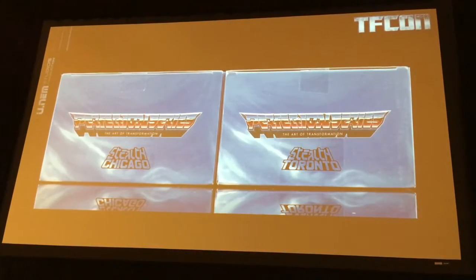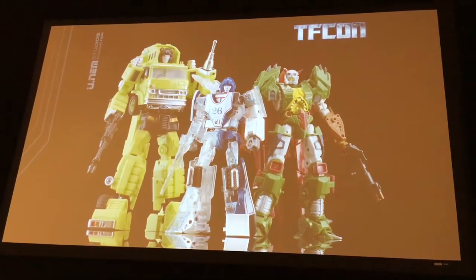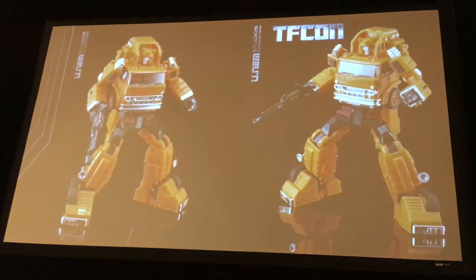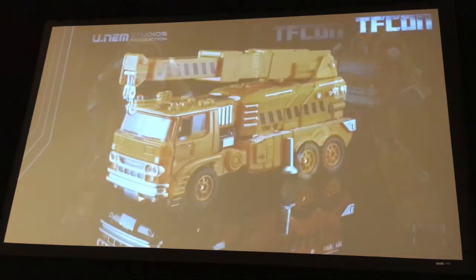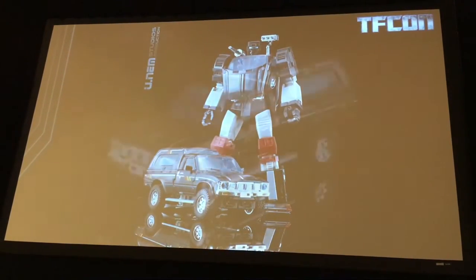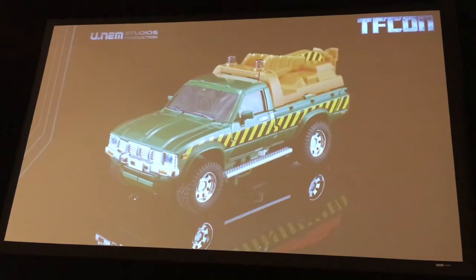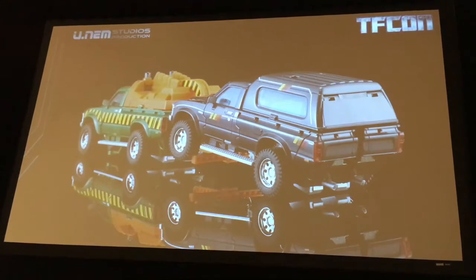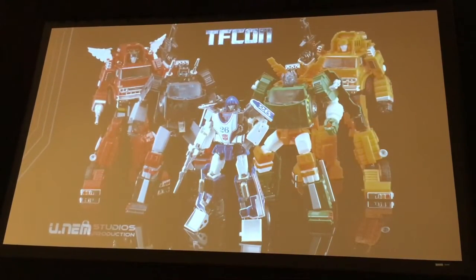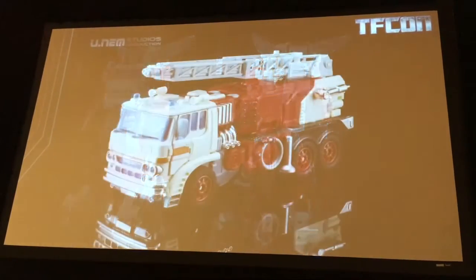So yeah, you see the Perfection series. We had 2 different variants on our exclusive for Stealth Sphinx, along with the other exclusives. Their version of Trailbreaker, their version of Hoist. Excellent, just amazing looking figures. I encourage you, if you haven't seen them, please go check them out at the booth. Their version of Artfire as well.